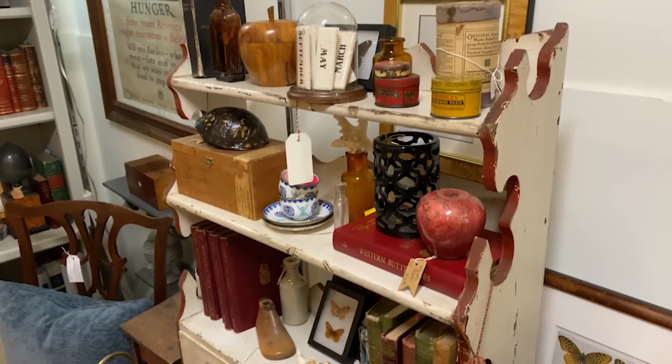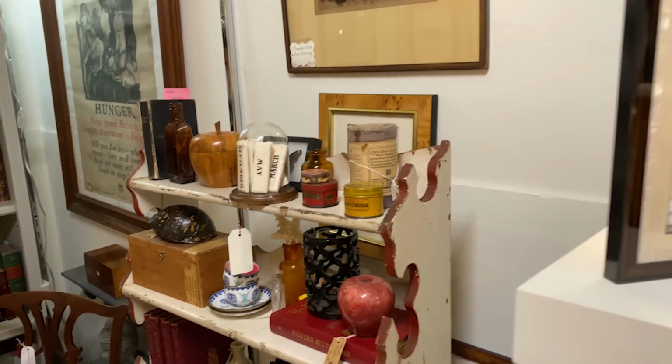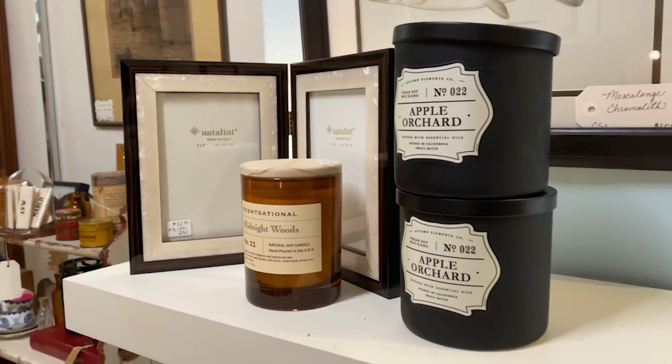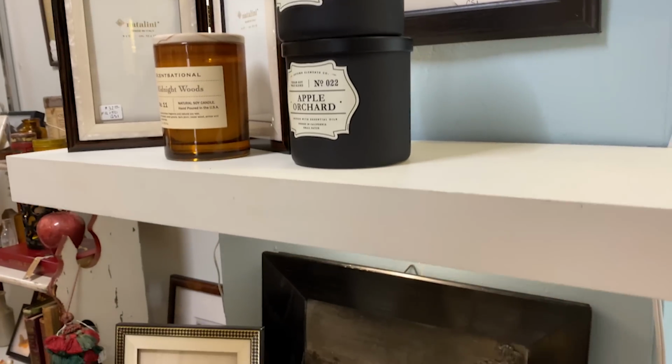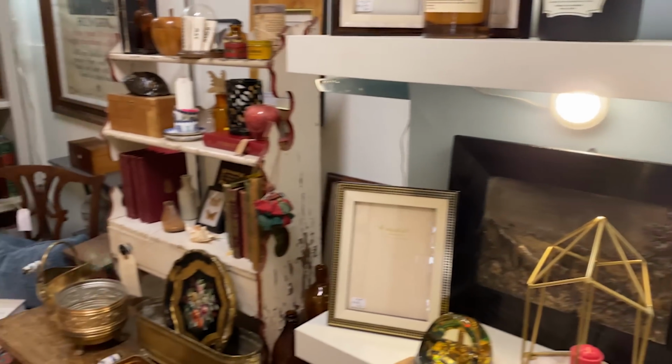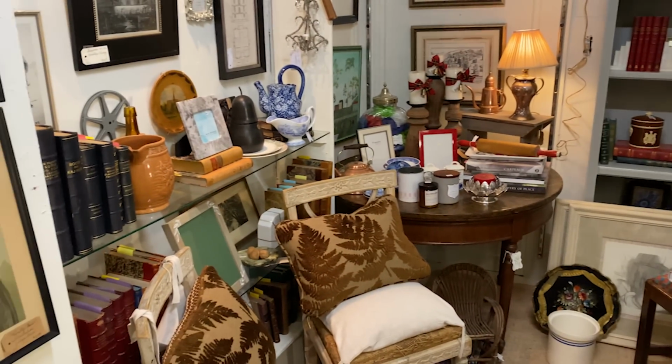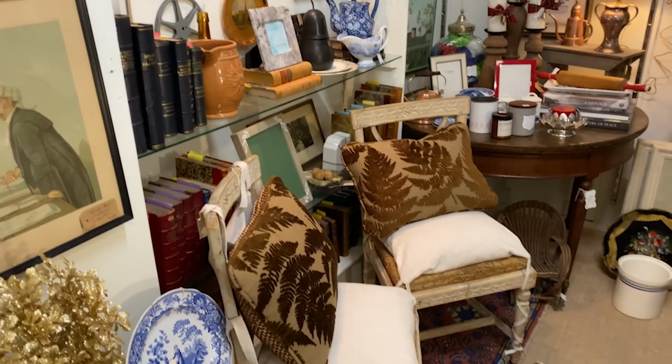Look at these great brown pillows. Inspiration everywhere, Stuart. Now this area of this old house also has an upstairs. So let's go to the second spot upstairs and see what we can find.